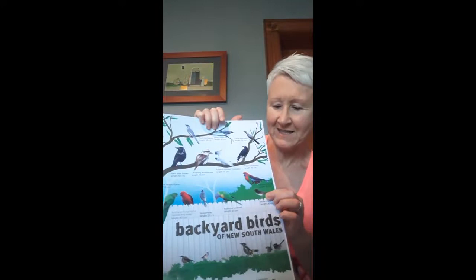I know some songs about birds. I reckon you probably know them as well. What was this bird? Can you remember which this one was? Kookaburra. Do you know this song?